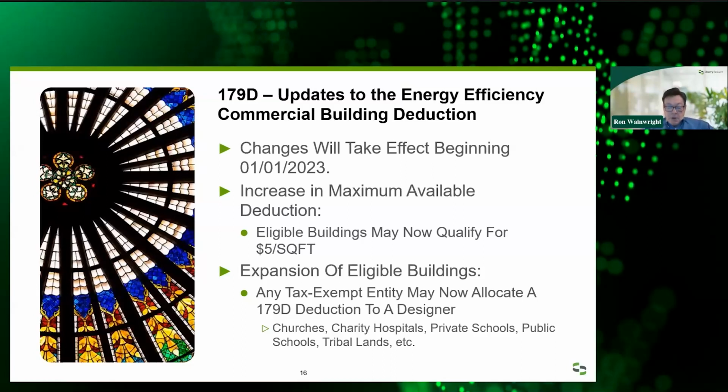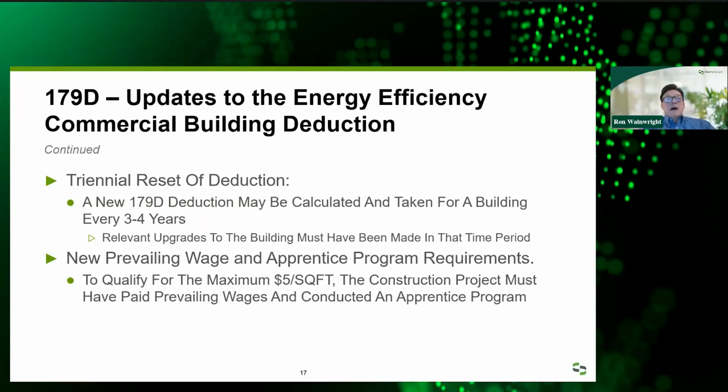So from a 179D perspective, what we wanted to do is just summarize it. Changes effective beginning January 1 of 2023. Again, an increase in the maximum availability of the deduction, now qualifying at $5 a square foot. However, there's an asterisk of prevailing wage and apprenticeship programs, which we'll touch on. An expansion of eligible buildings. Now tax exempt entities can allocate a 179D deduction to the energy designer, and that is also for churches and charities and hospitals and private schools, et cetera. So again, an expansion and not only the increase to $5.